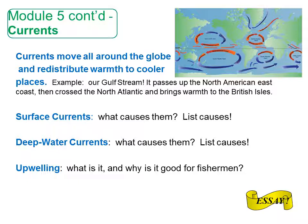For example, the Gulf Stream, which is off the coast of Florida, goes up the North American East Coast and then across the North Atlantic, and it takes warm water to the British Isles. And if you'll see at the bottom of this screen, it has that little yellow banner with essay. That means there is an essay question possibility for it.